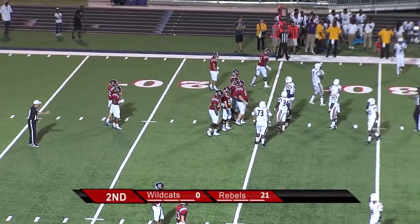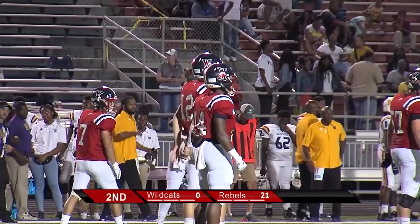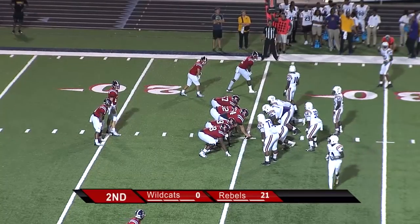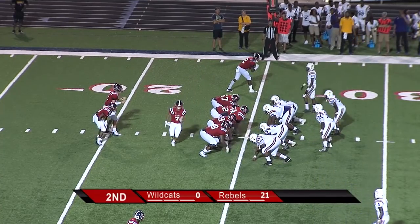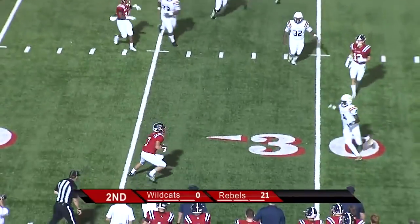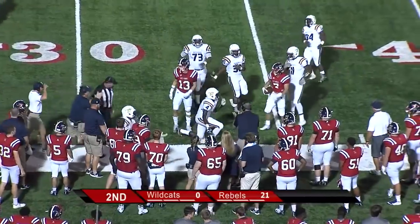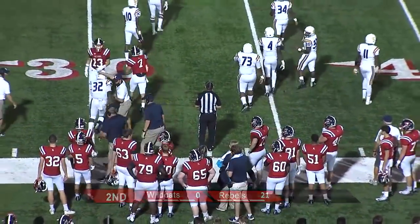4:17 left to go in the second quarter. 21-0 Rebels. And Common will come out in the shotgun now, 4 wide receivers. So no up back this time for the Rebels. Man coverage for the Wildcats. They'll send a man in motion. That's Murphy. Common will roll out, the throw to his right. He'll throw it to Murphy at the 26. He's making a move. Wrestled down at about the 32-yard line. So a good first down gain of 7 yards for the Rebels.